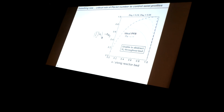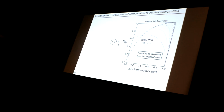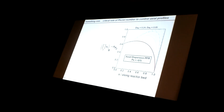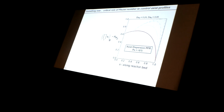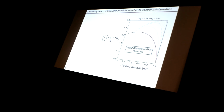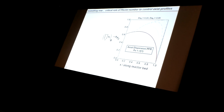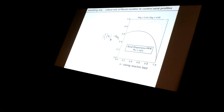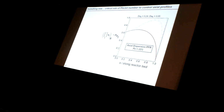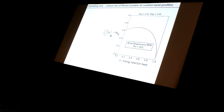There's no benefit to adding the zirconium at the end of the bed. The only way I get a beneficial effect is that I have an axial profile that looks like this. This catalyst system has a finite Peclet number. Hydrogen has a very high dispersion coefficient. It moves. It conveys information along the length of the bed, which is not typical in a plug flow reactor. Okay? And you can see the virtue of adding zirconium.